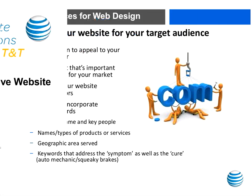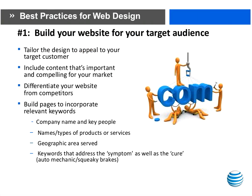The first best practice is one of the most important foundational steps in creating a successful website, and that's to understand your target audience and design your website for them. So a cardinal rule in building a website is to step outside yourself. Put yourself in the mind and the shoes of your target audience. You're building this website for them, and it's their needs and their preferences that should guide your every decision.